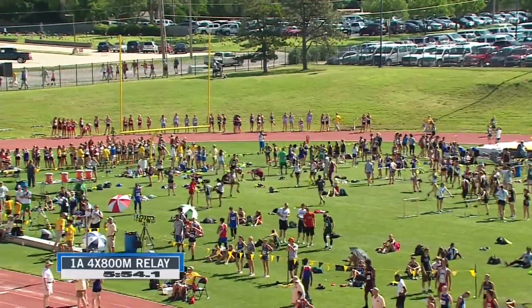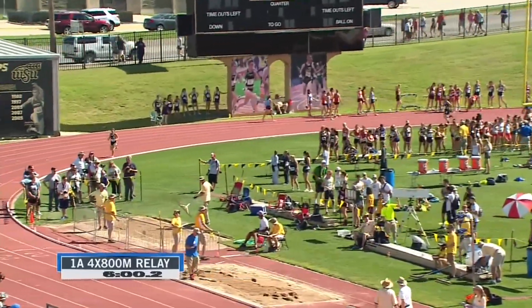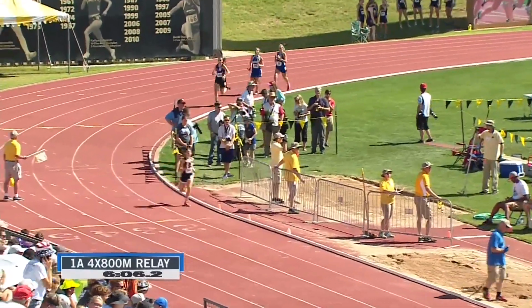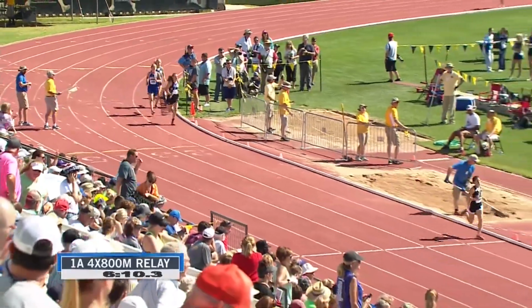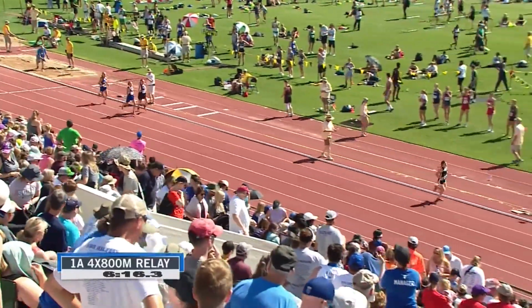Wow, Chase County looking solid. The lead is 20 meters. I'll take note of that. It's extended quite a bit. Well, there's a challenge for second and third place now, as we have a group of runners trying to chase down Chase County.